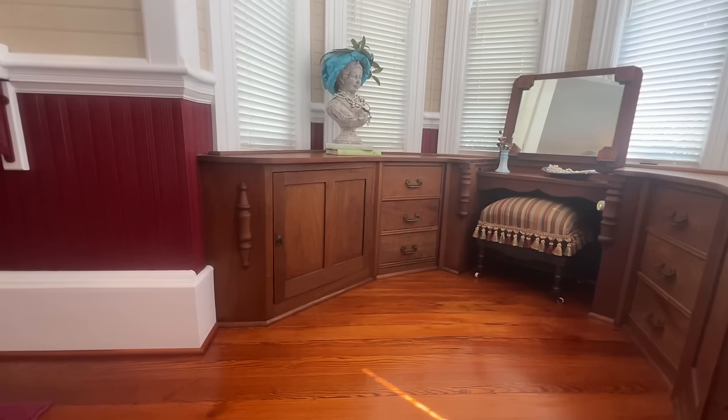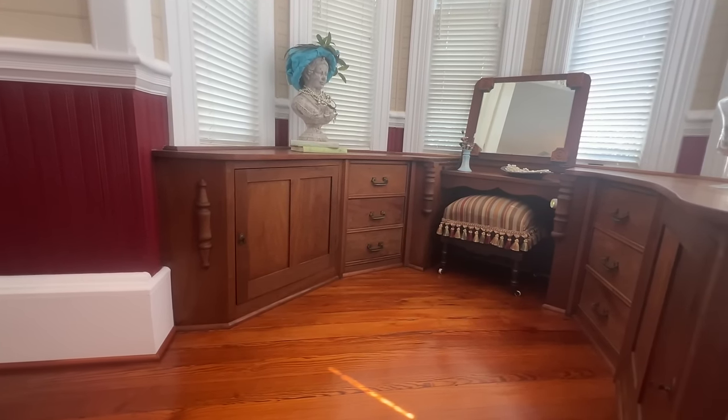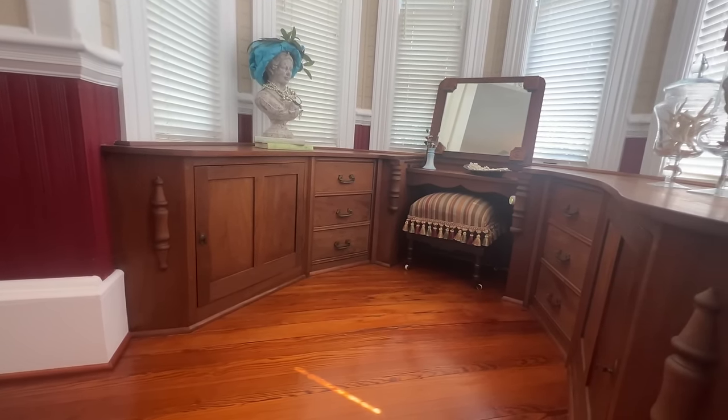But look at how fantastic this built-in is. Just gorgeous with a built-in vanity. What better use for a turret in an upstairs bath.